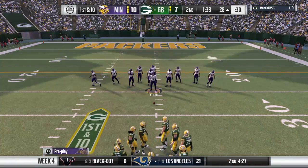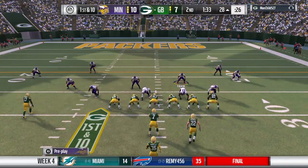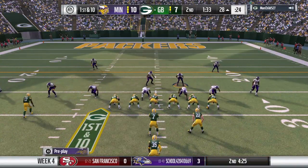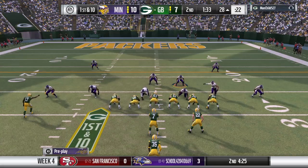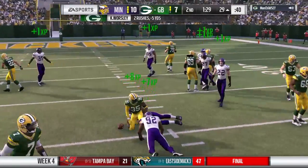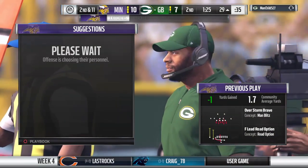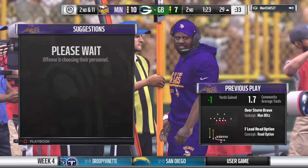Really nice starting field position here for the offensive unit. They'll come out in the pistol. And he'll give it here to his running back. And he went nowhere. He'll lose yardage back to the 29. That's going to go as a loss of a yard, and it'll be second down.